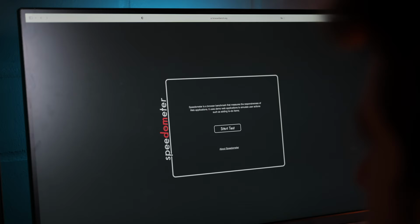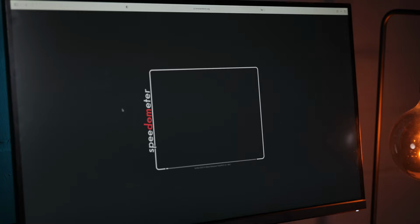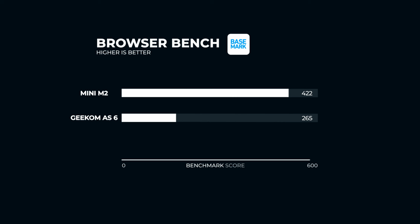The next test is Speedometer 2.0. Speedometer is a browser benchmark that measures the responsiveness of web applications. It uses demo web applications to simulate user actions such as adding to-do items. We use Microsoft Edge on Windows, and of course, Safari on iOS. The result of the AS6 was 265, while the Mac Mini managed 422.